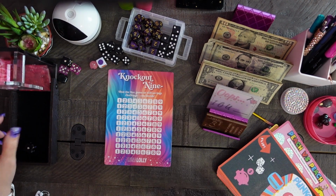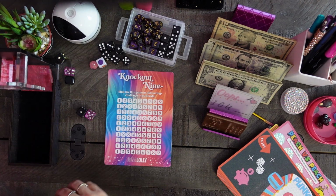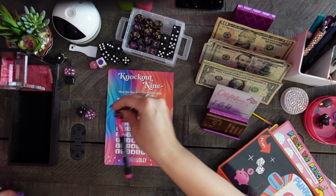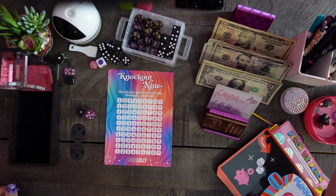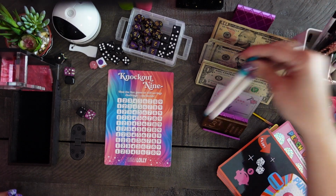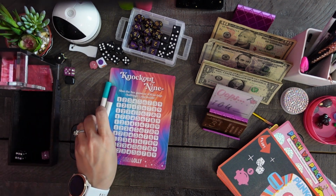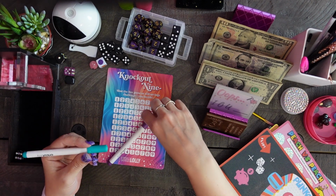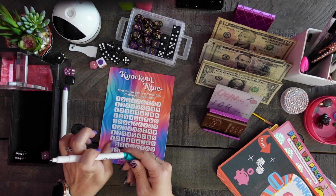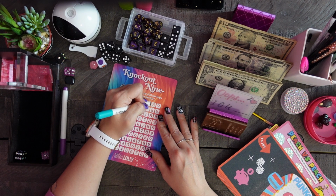So this is basically like a shut the box. And I'm gonna roll one pink and one black. Let's do those two colors. All right. So we got a, let's do purple for what we have to pay, green for what we got. Okay, 6 and 1. Do I want to do, let's just mark off 7.